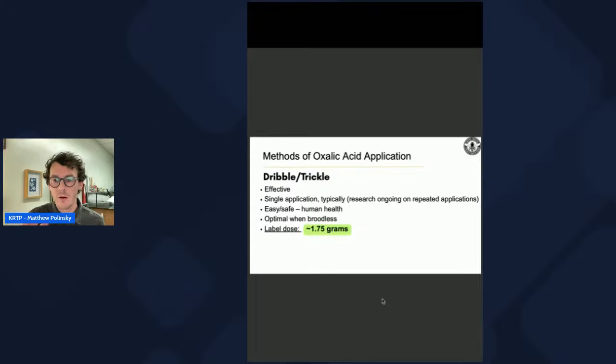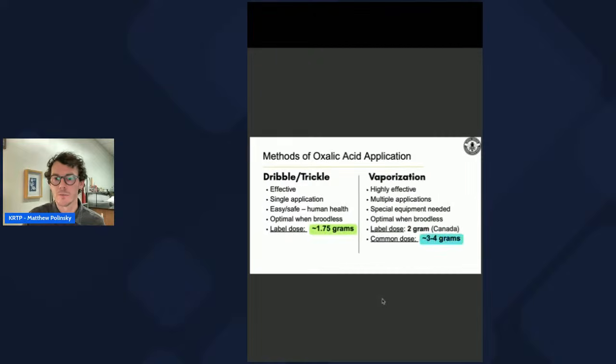So the methods of doing the dribble, it's typically a single application, but there is research ongoing on repeated applications, understanding if it has any negative impacts on the colony. However, in general, it's very easy and safe to apply. You mix it in a sugar solution. It's been proven effective. It's optimal when broodless. And the label dose is 1.75 grams per application.